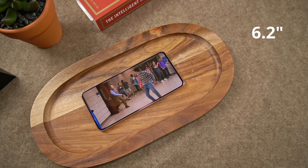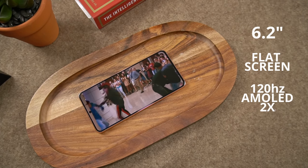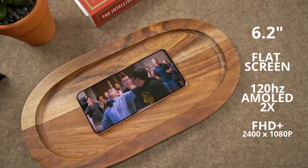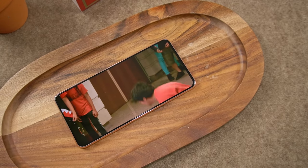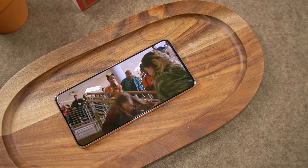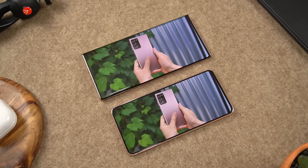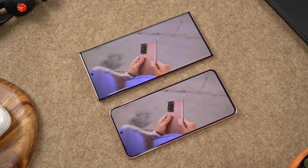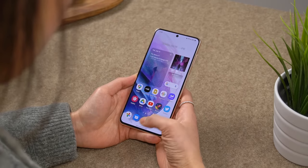The screen is 6.2 inches, it's completely flat, features an adaptive 120Hz refresh rate, and has a max resolution of Full HD+. Yes, you heard right. This is a drop in resolution from previous years. Some will be disappointed, but here's the thing though. I've been using my Note 20 Ultra, a much larger display, at 1080p, and I think it looks amazing. I feel the same way about the display on the S21.